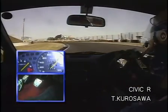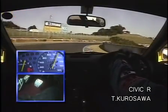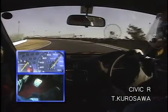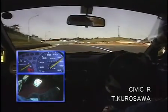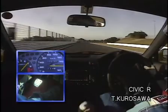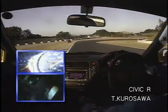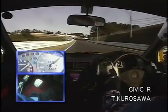I can go through the S corner at almost full throttle in third gear. Can I go through the reverse bank the same way? Slow down a bit, around 6,000 revs. This uphill is a little difficult too. But this is fast. Here you have to shortcut the first corner. Yeah, it's fun on the Degner corner.